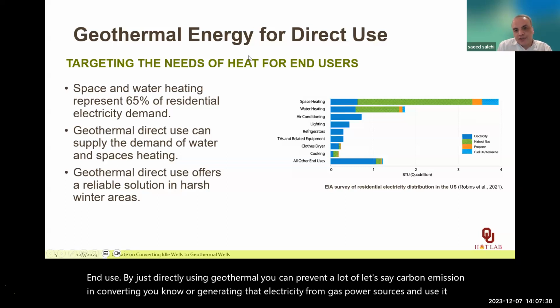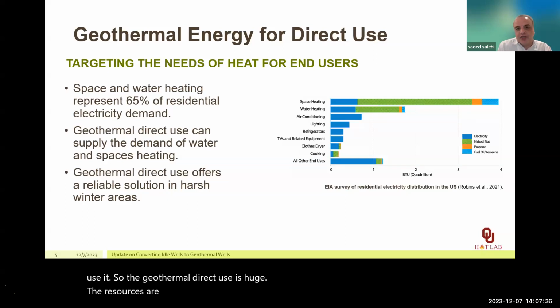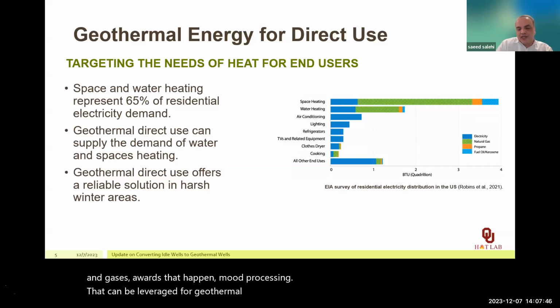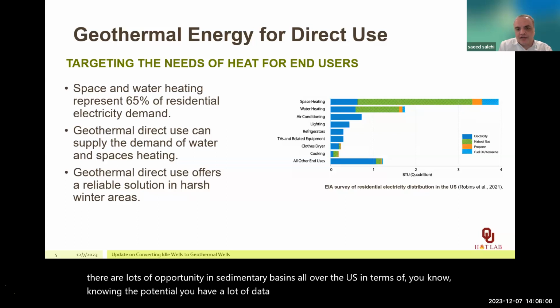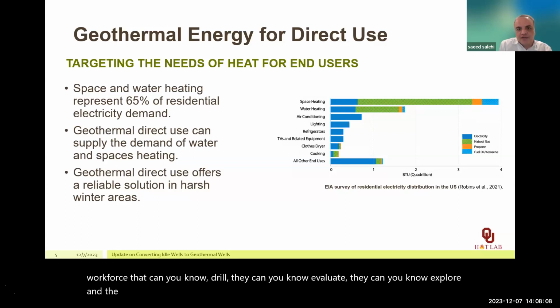So the geothermal direct use is huge. The resources are very diverse. In fact, if you look at the map in the US, there are a lot of oil and gas reservoirs that have good porosity and permeability that can be leveraged for geothermal. Right now, it's mostly from hot dry rocks, but I think there are lots of opportunities in sedimentary basins all over the US in terms of knowing the potential. We have a lot of data, logs, and at the same time, we also have a lot of workforce that can drill, evaluate, and explore, and the opportunities are very diverse and huge.